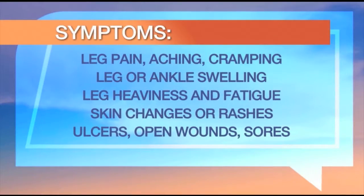And when you have CVI, some of the symptoms you'll find are varicose veins, leg pain, aching or cramping, leg or ankle swelling, leg heaviness and fatigue, skin changes or rashes, ulcers, open wounds or sores. So if you're having those, you could have CVI. Talk to your doctor, and you can go to VenaSeal.com, where they have a physician finder to find a doctor that does this treatment.